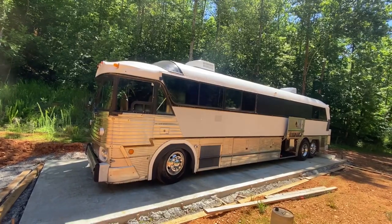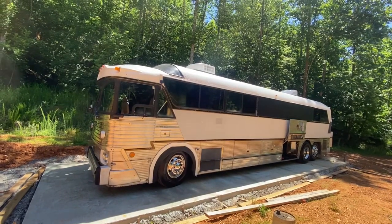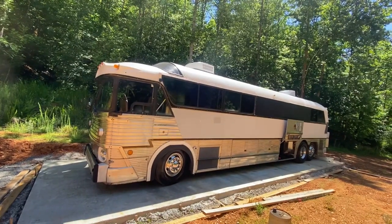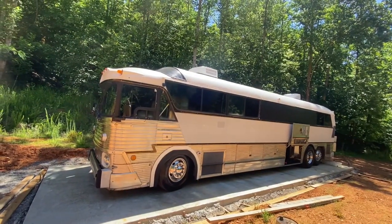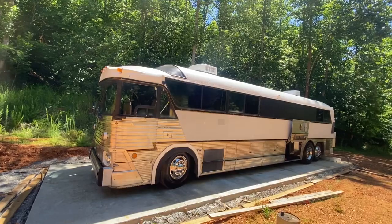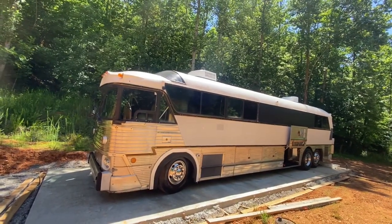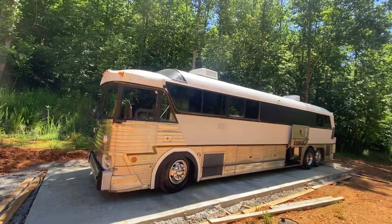He's got new rubber on it. The tires look great. He's got an 8V71 that was just recently put in it with an automatic transmission. It came out of a fire truck. Just a real nice bus. So this is a bluegrass group. This is their tour bus, so they travel a lot and live in it while they're on the road.